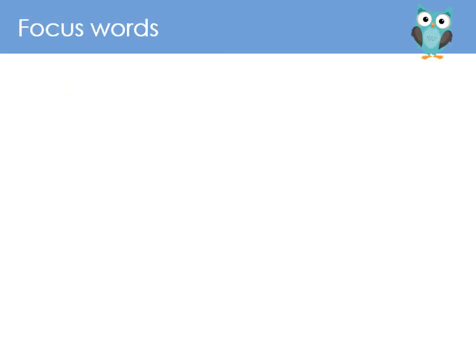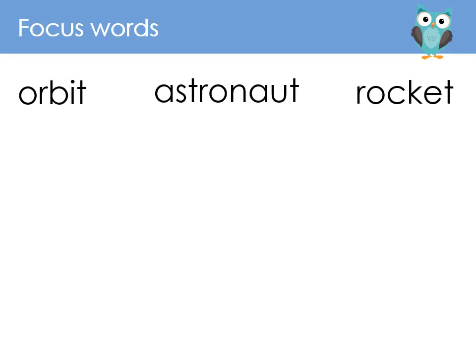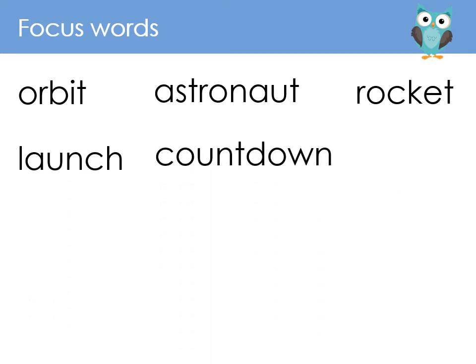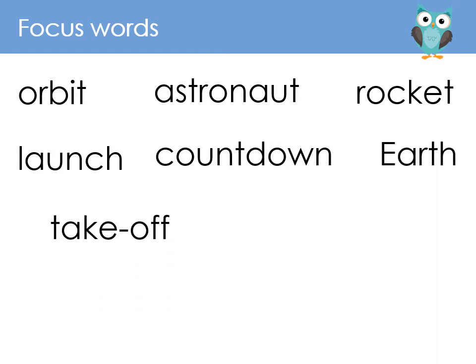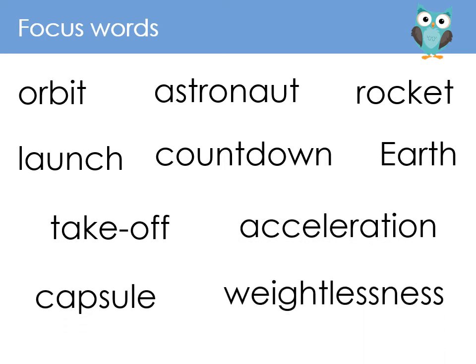We're going to be looking at some new focus words today. These words are orbit, astronaut, rocket, launch, countdown, Earth, takeoff, acceleration, capsule, and weightlessness.